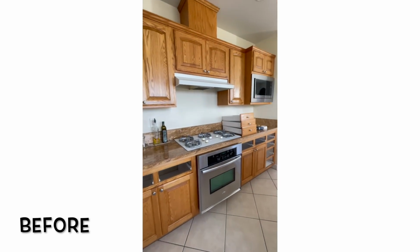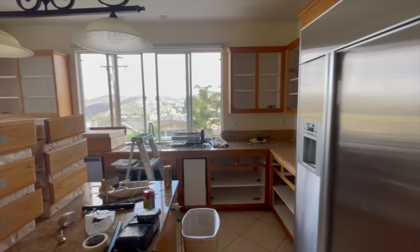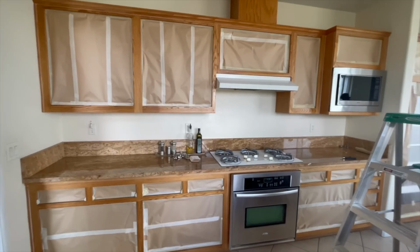This leads to the second doorway, which is the kitchen. The kitchen looks completely different than it was when we moved in. We had light oak cabinets, no handles, brown granite countertops. Also, the walls had a yellow tint to them, so we completely changed all that, made it a lot more white. And now here is how the kitchen is looking.